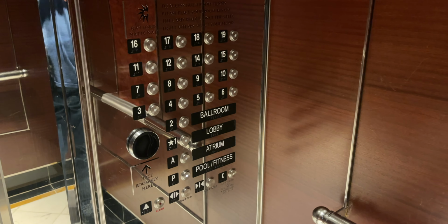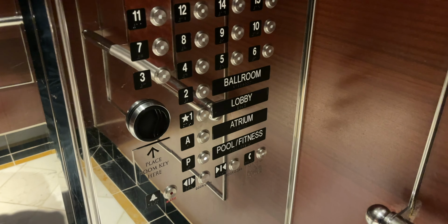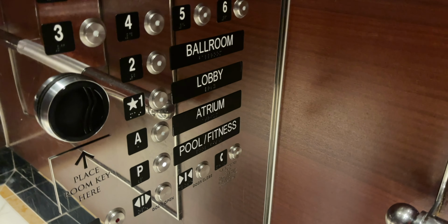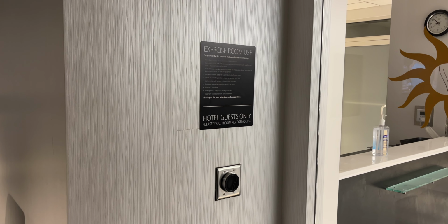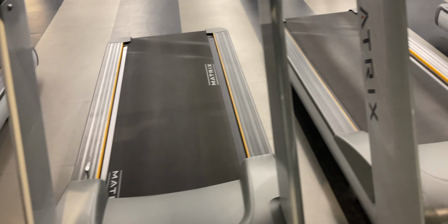So there are just over 20 levels, minus level 13, and plus all these downstairs levels. We're going to start down here at the pool fitness level and work our way up. Leaving the elevator well and turning this way, we have pool and fitness. Let's follow the signs. Now the first thing that's right on the right is the gym. I'm not going to show too much of it, only the side part. You can see they do have state-of-the-art appliances and more than enough for everyone.